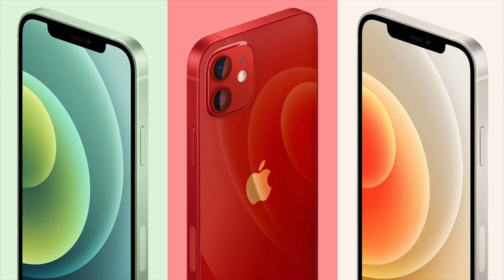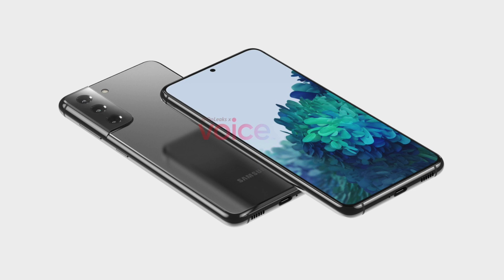More value flagships are the way forward. And so Samsung needs to compete with the likes of the Pixel 5 and the iPhone 12. And so the S21 is exactly that.